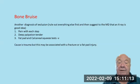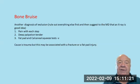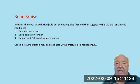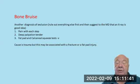The fat pad and the calcaneal squeeze test both need to be negative for you to say this is a bone bruise. Even so, if you end up saying that this is a bone bruise, then probably it still needs to be excluded by an X-ray. Causes trauma, but remember there's underlying tissue, or overlying tissue rather, that's going to get hurt, the fat pad, and also obviously fractures of the bone. So just be aware that it isn't necessarily an isolated injury.